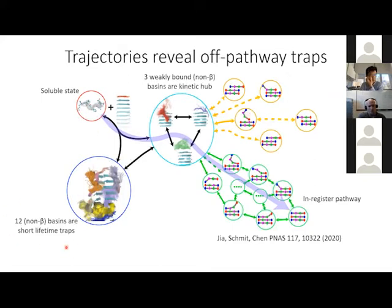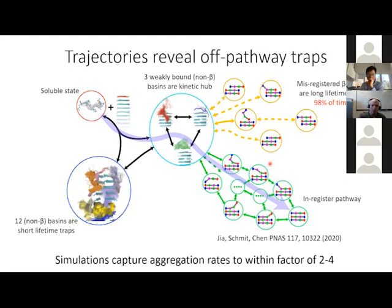One of these off-pathway branches contains about 12, again, non-beta sheet states. These are very short-lifetime states that can interconvert extremely rapidly, and essentially these are kinetically irrelevant. On the other hand, this misregistered beta sheet pathway absolutely dominates your assembly times. In fact, what Ziguan observed in his simulations is that the proteins spend about 98% of the time in these off-pathway beta sheets. Without free parameters, these simulations capture aggregation rates to a factor of about 2 to 4.